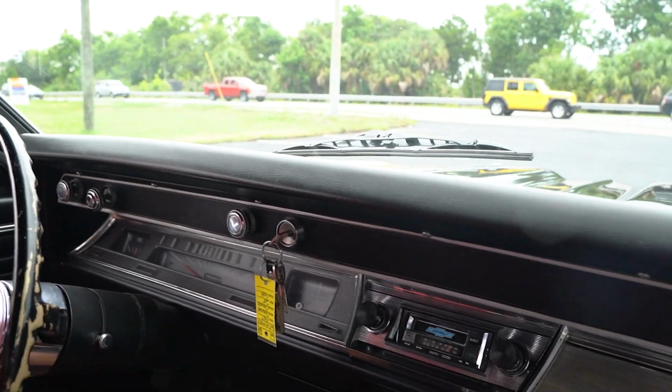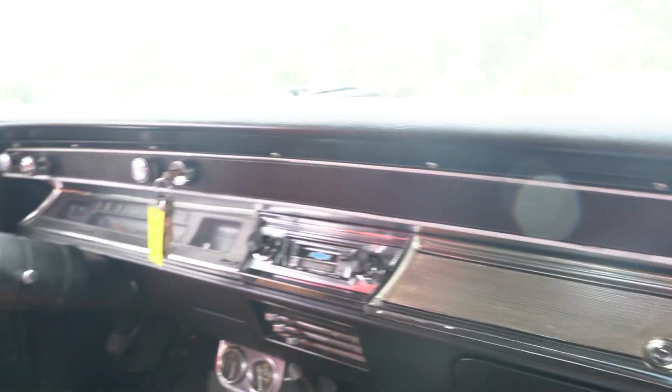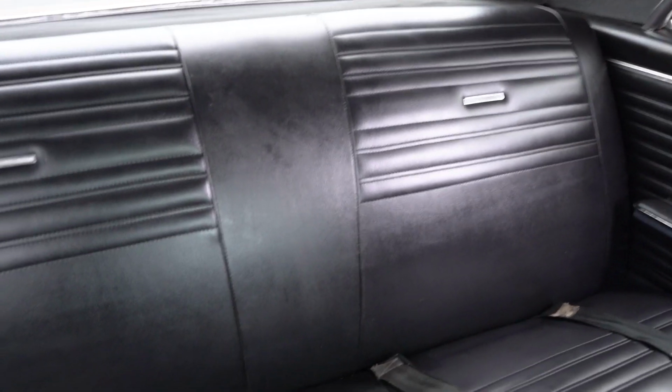Center console's in good shape for its age. Dash pad I mentioned in the showroom is in nice condition. The dash overall, you can tell this is original and well cared for. Super Sport there. Crank windows, so we don't have to worry about showing you power windows or anything. Headliner's in good condition. You saw the dome light illuminate in the showroom. Sail panels are in good shape back there. Oh, let's see. You can see the crack in the rear window better on the inside than you can on the outside. But there it is.